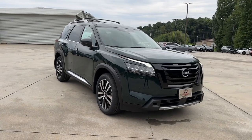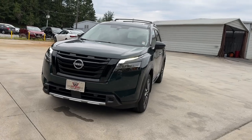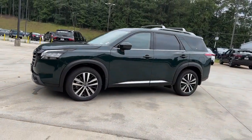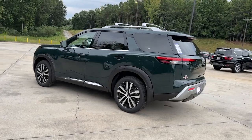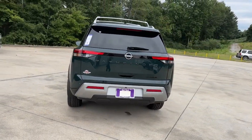You're gonna love the 2024 Nissan Pathfinder. Here's a solid, smooth-riding Nissan Pathfinder, the family-oriented three-row crossover with impressive towing capacity and available all-wheel drive. Flexible seating and standard driver assist safety features give you the convenience and confidence to enjoy every adventure.